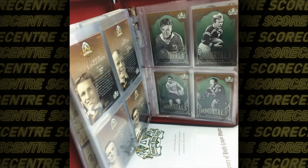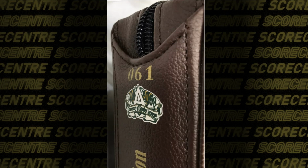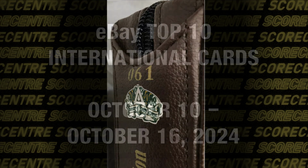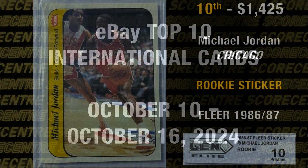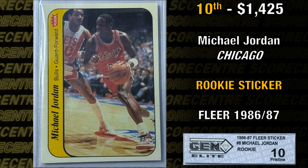We have seen this set on the list a few times over the years, and the binders are individually numbered, so that is set number 61. So that is your Aussie top 30 for this week. Then we turn our attention to the top 10 international cards that sold on eBay Australia for the same time period. And in 10th spot for 1,425, we've got the Michael Jordan rookie sticker out of Fleer 86-87.